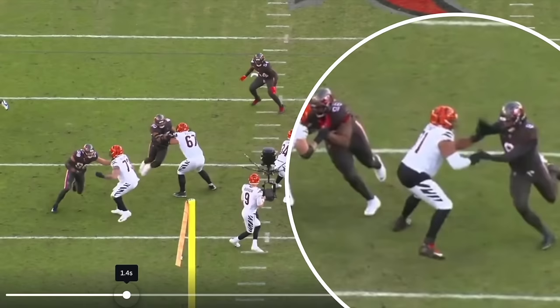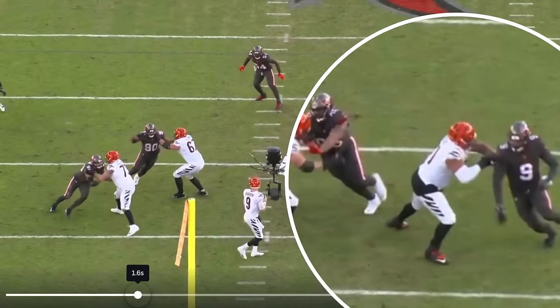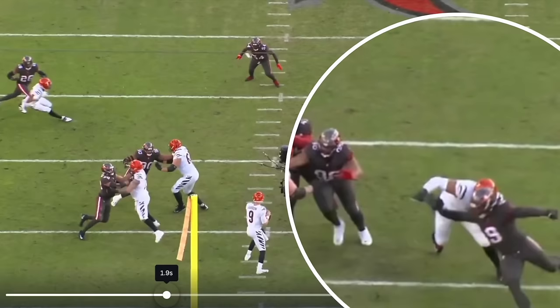And usually whenever you get clumsy like that, all it takes is half a second for these guys to get inside and get to Joe Burrow. You cannot get clumsy like that. He's falling to the ground, and this guy, number 9, is closing in and getting to the quarterback.